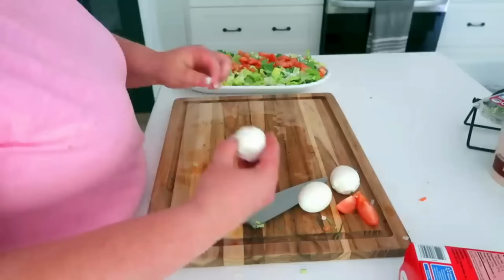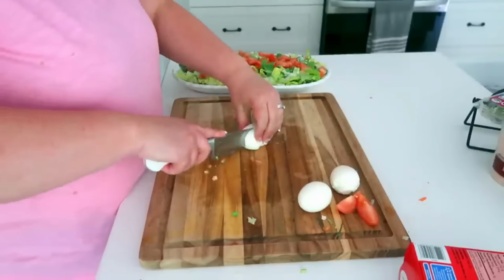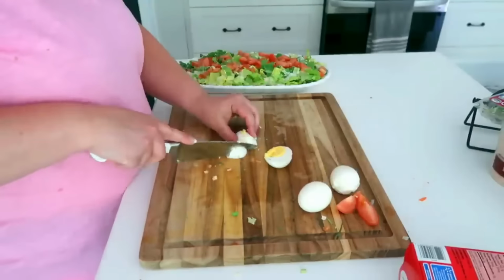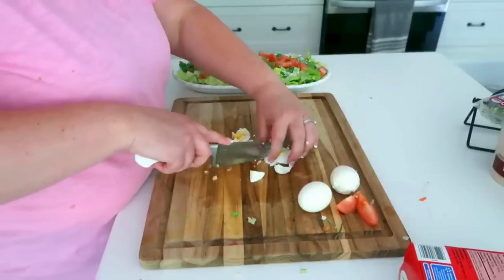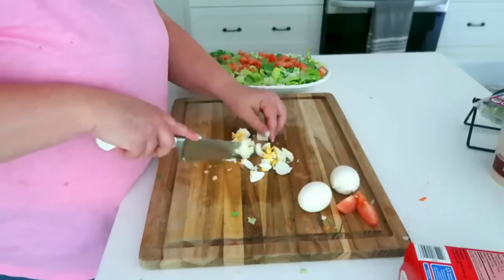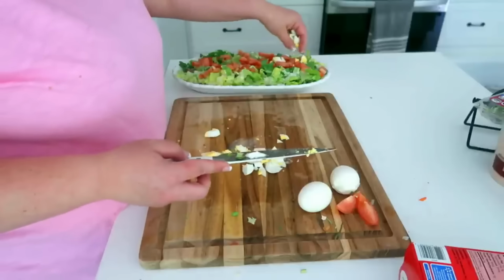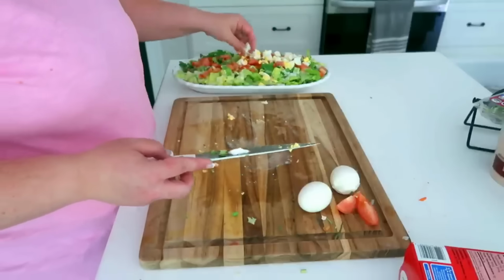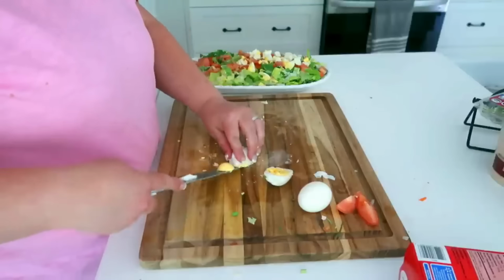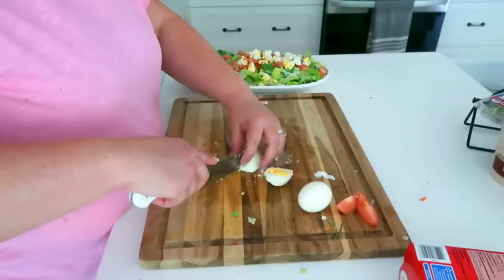So we're using 3 hard-boiled eggs here, and as you saw me struggle to get those peeled, once they're done, I'm just dicing them up into bite-sized pieces and adding them to the top of the salad. You can use as much or as little as you like. Like I said, I'm doing 3, and I saved those others for deviled eggs for the next day.